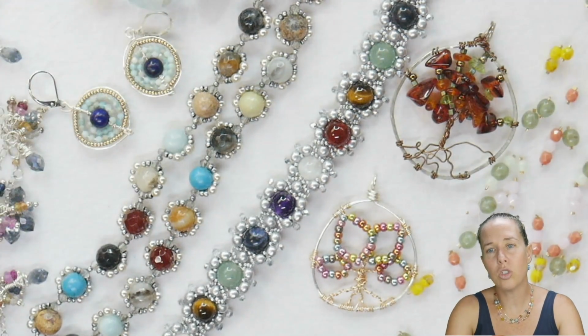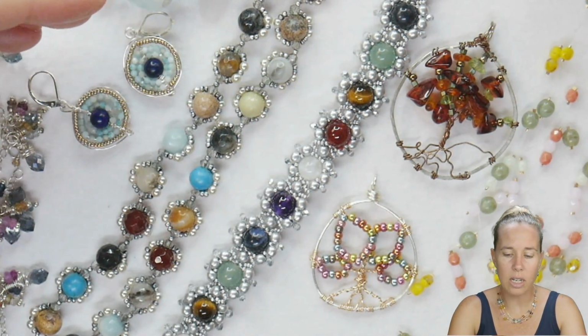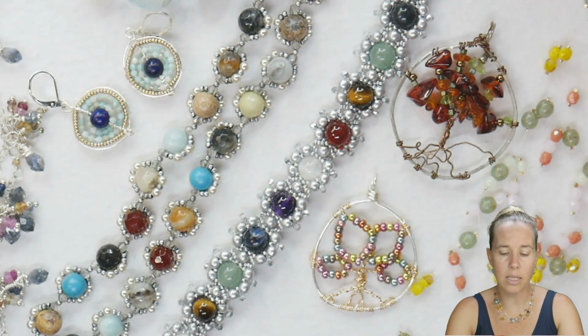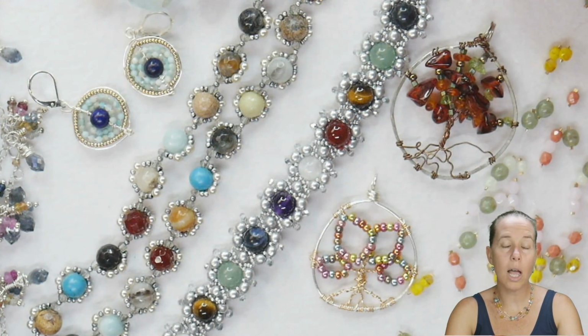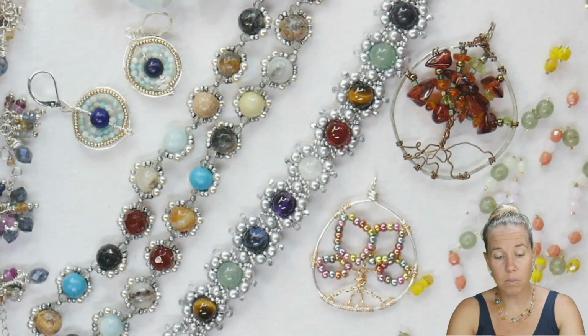So there really is no wrong or right reason to use gemstones versus glass beads, but keep in mind how you're wearing them, what kind of climate or condition you're going to be in when you're wearing them. Are you giving them as a gift or are you passing them down?